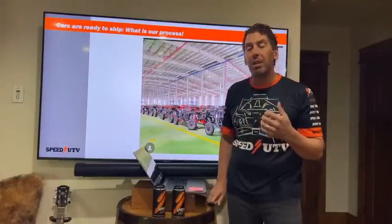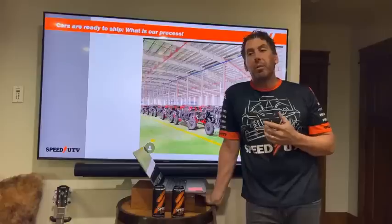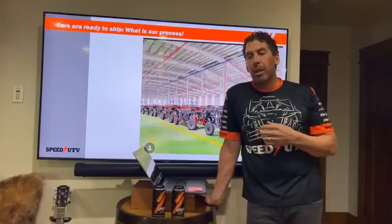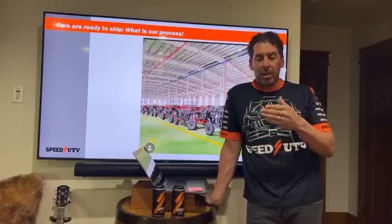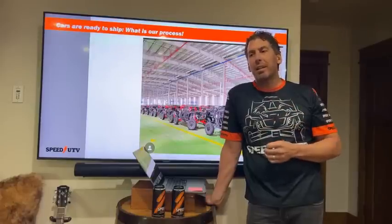And that will allow us to very quickly start shipping cars in greater quantities so we can actually start getting cars to customers sooner. How this accessory installation goes will dictate how many cars we take in.